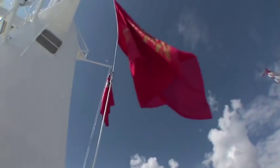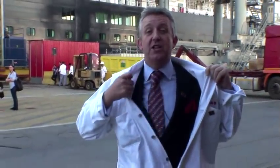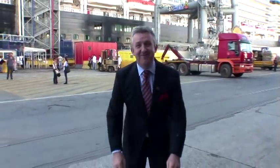We are literally just one day away from Queen Elizabeth being handed over to Cunard formally and then flying the Cunard flag and becoming the 148th Cunarder. So with one day to go, it's time to get rid of the hard hat and the boiler suit, and we'll meanwhile tell you a little bit more about what we've been doing over the last week on board Queen Elizabeth. Have a look at this.